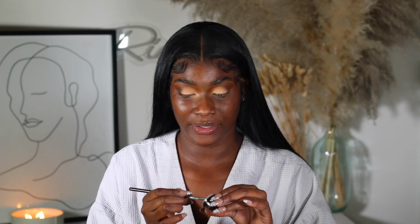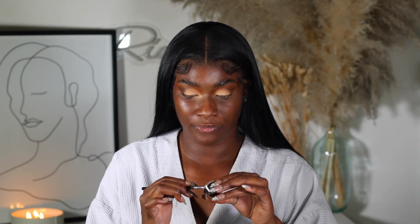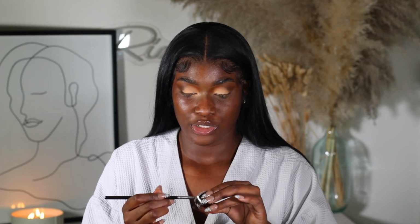I'm gonna pick up this Inglot liner, and this is in the shade number 77, and this is a gel liner that I've seen so many people rave about, and I truly did not understand why they were raving about it. This liner is so bomb. It dries super fast and it just does what you need it to do.